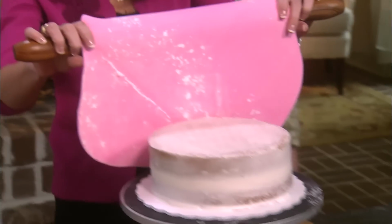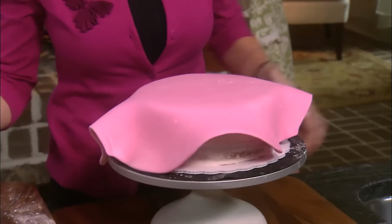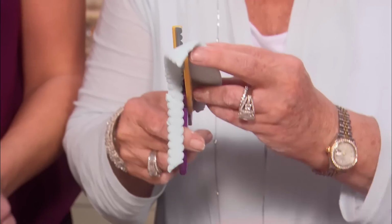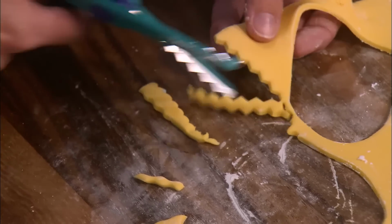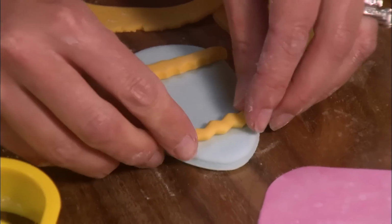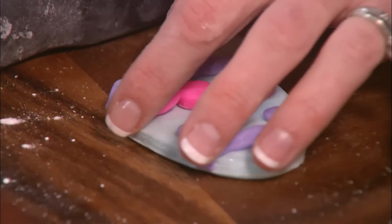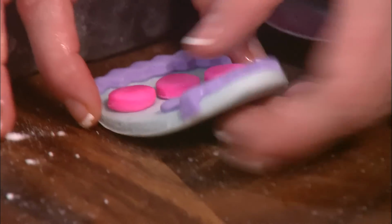While Kate fits her fondant on the top of her cake, Brooke and I are going to be using cookie cutters to make some fun little decorations using our fondant. And look, she's taking a pizza wheel, y'all, a pizza cutter. Yeah, my husband is always saying, "Where's my pizza cutter?" I could do this all afternoon, y'all. And then just put a little dab of water on them. Now that's just gonna help it stick together, y'all.